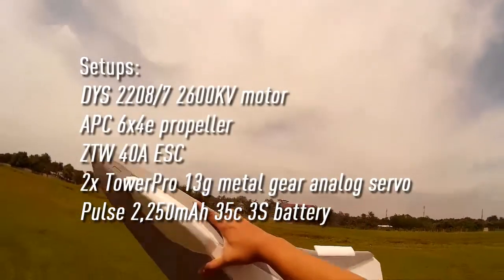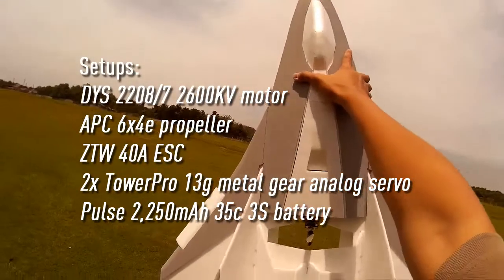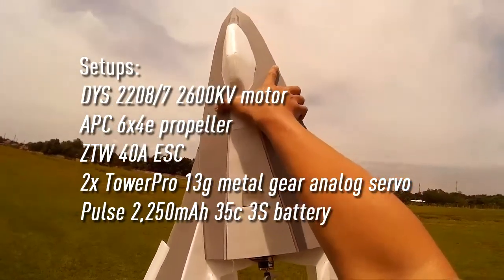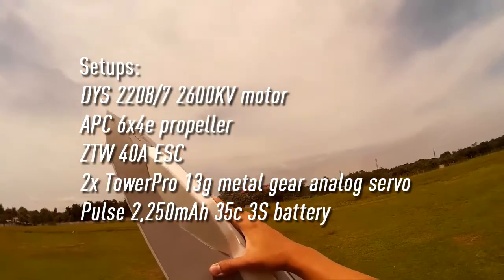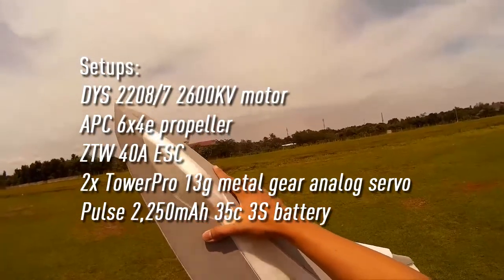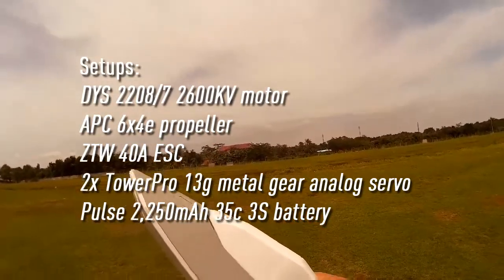ASF-19, maiden flight, using an APC 6x4E propeller, BYS 2600 kV motor, and a 2250 mAh Pulse 35C battery, as well as a 40 amp ZTW ESC.